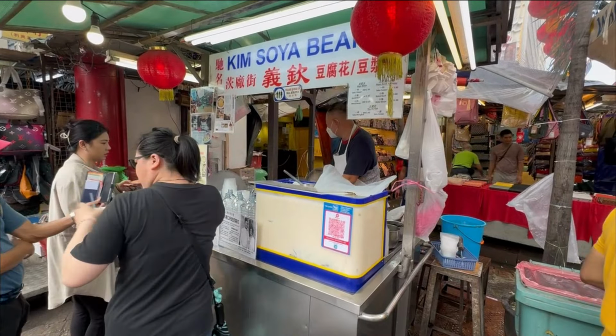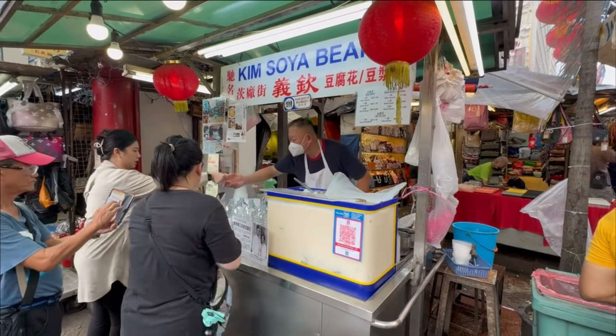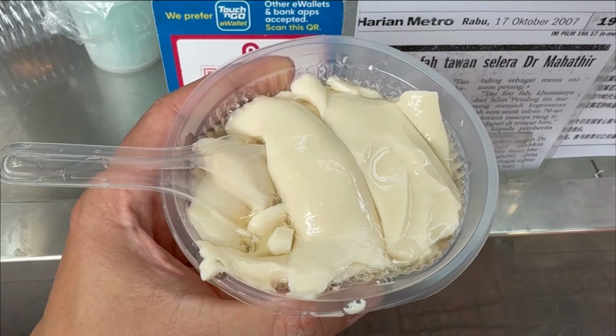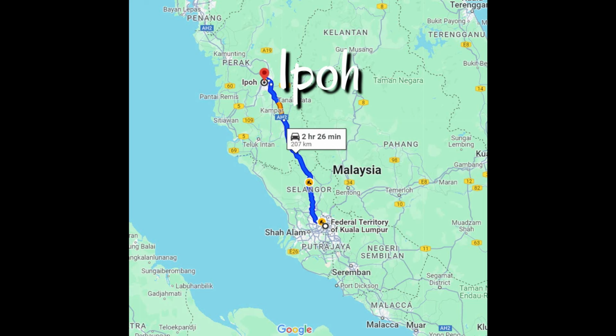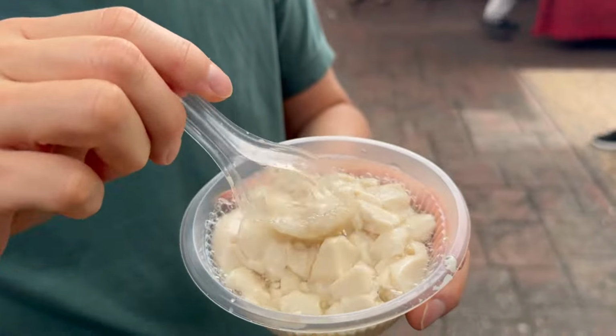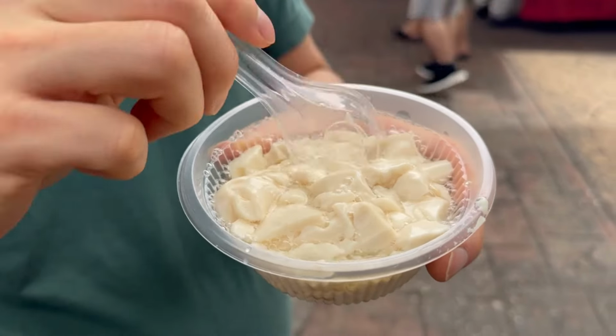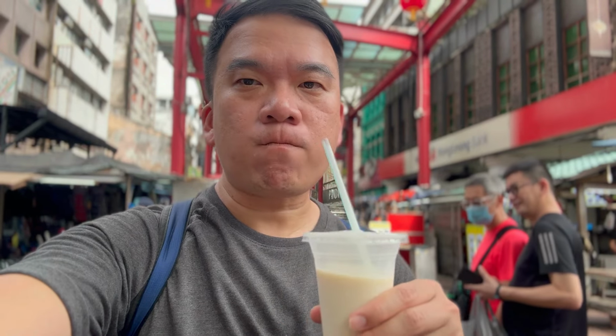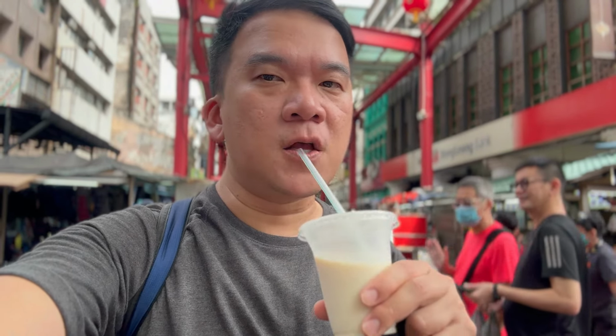This soy milk vendor here is also popular with its silky smooth tofu pha or tofu dessert, as good as the ones in Ipoh, which is about a 2.5-3 hours drive from Kuala Lumpur. And it makes a refreshing soy milk as well, which you definitely need on a hot Malaysian afternoon.